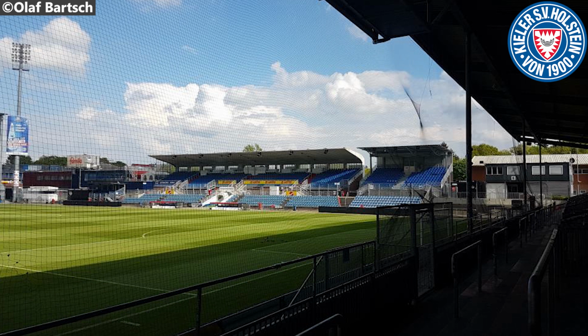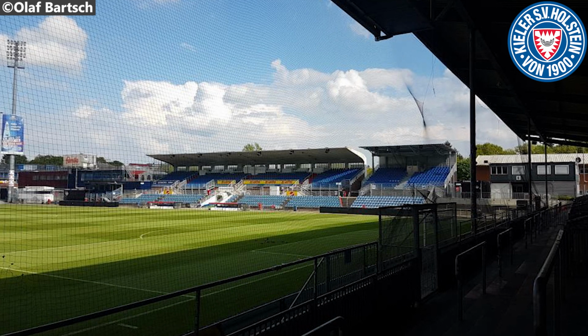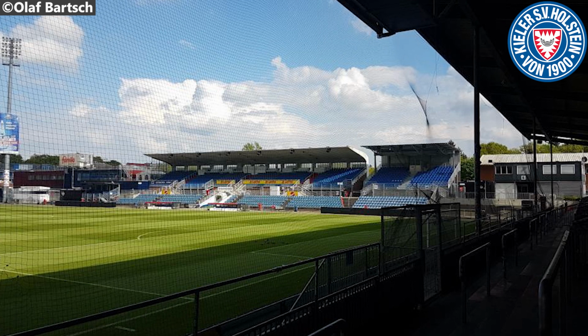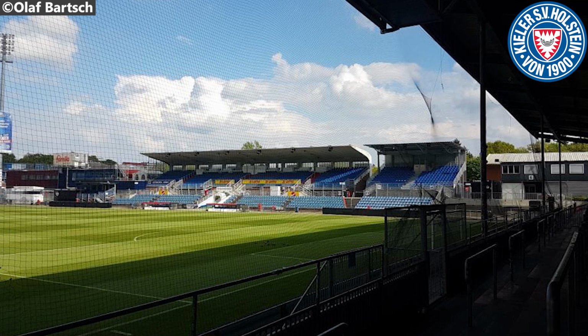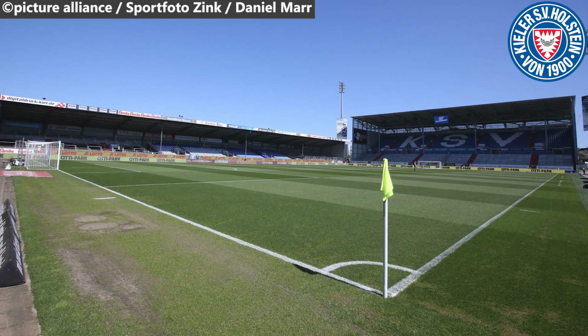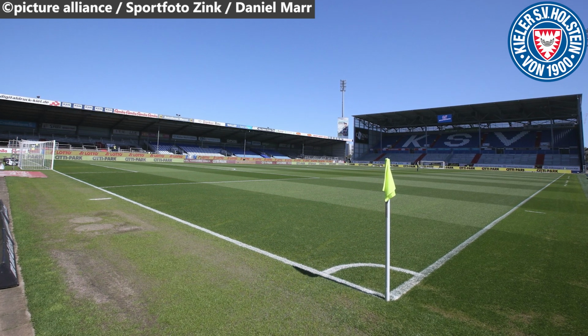A ground with 4 distinct sides, each of them differing in size and structure. The main stand sits to the south, operating with a larger covered upper tier and smaller part-covered blocks of seating down the front. Dugouts and tunnel are also down the front, with its VIP area at the more eastern end. The west stand is fully covered and provides exclusively standing terrace for around 2,700 people.